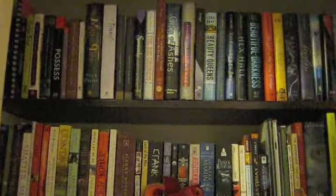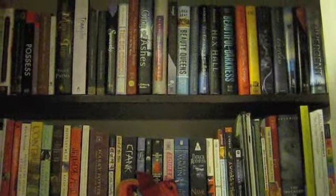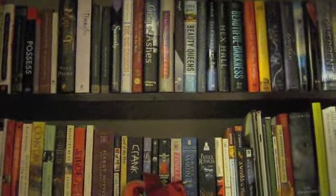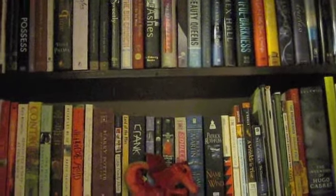I'm not sitting in front of a bookshelf right now, and that's because this is where my books are living at the moment. We interrupt your regularly scheduled programming for a quick bookshelf tour. Yay, okay. So I'm keeping my books in this closet at the moment because it has shelves. That's pretty much my reasoning. Okay, I'm gonna show you guys really quick what's in here.